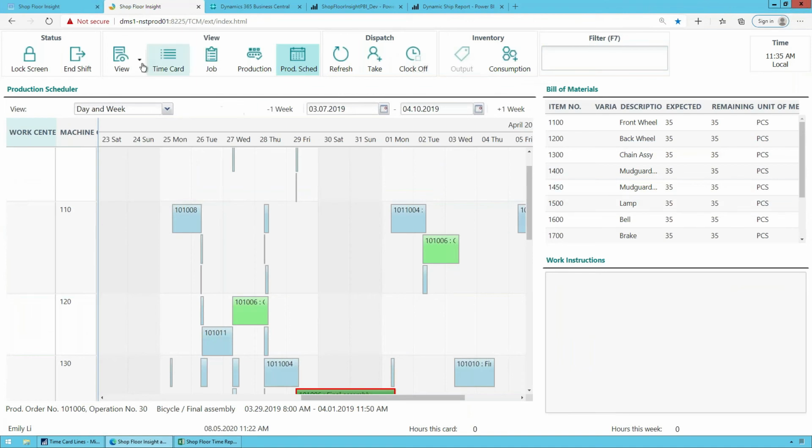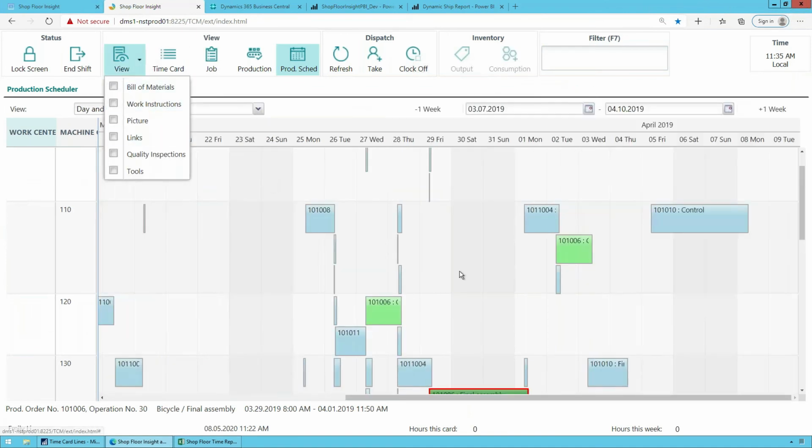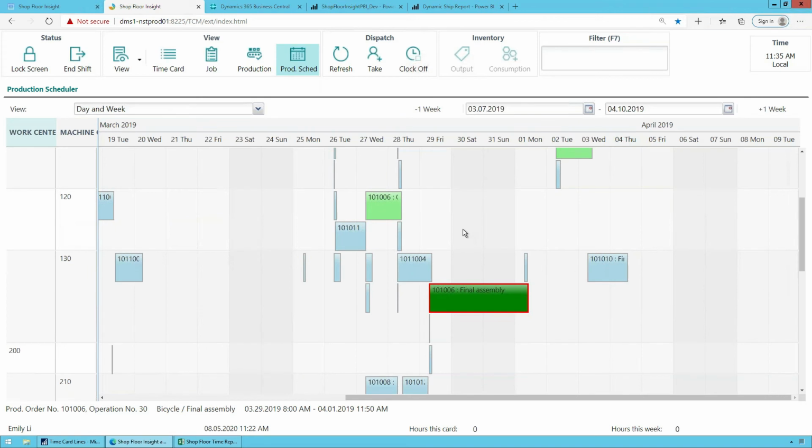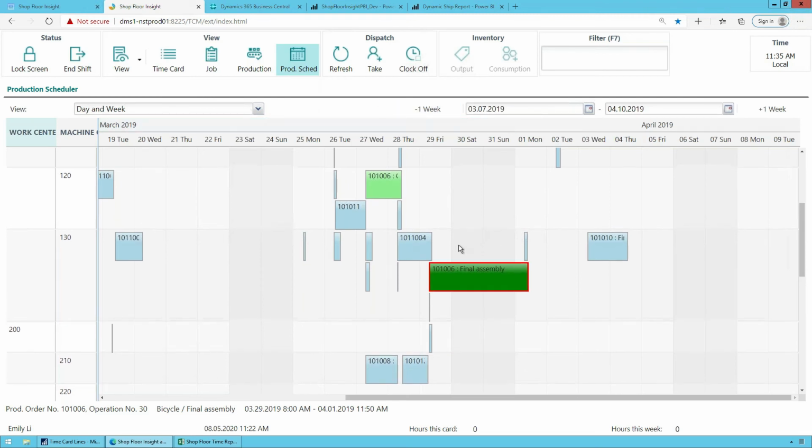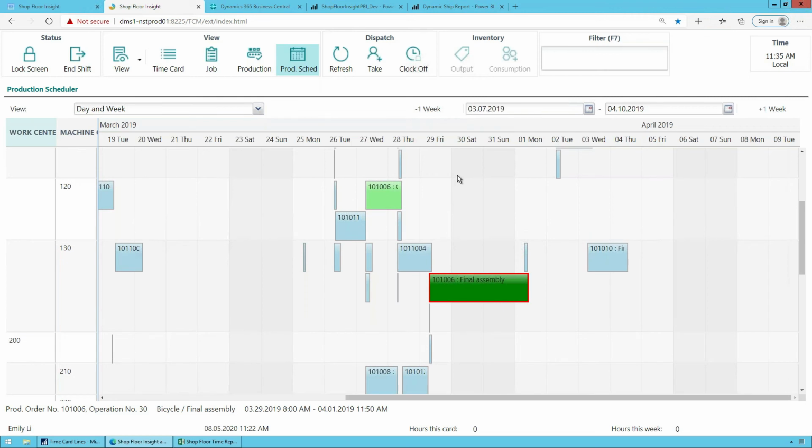On this graphical view here, you also have the ability inside Business Central to see what's going on the shop floor on the scheduler. So if I have the right permissions, I can come in here and I can show planned orders, firm planned orders, released orders up here. I don't have that setting turned on, but I can make that visible. And I can actually look at this from a planning perspective.